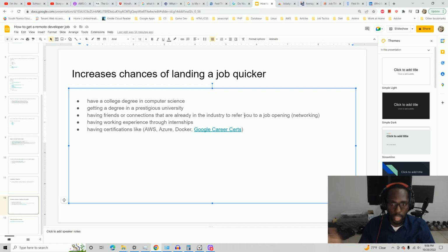Having friends or connections that are already in the industry to refer you for a job opening, aka networking, getting people who are already in web development or software engineering. If you already know someone in software engineering and you can ask them if there are any openings, that will land you a job a lot faster than if you just did it by yourself and you don't have any friends or connections.